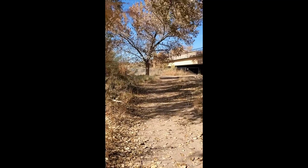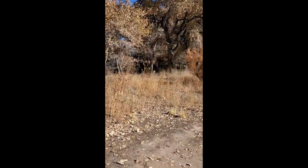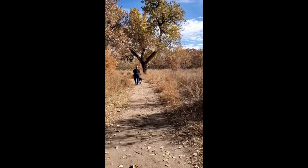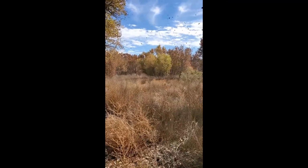I would say that beyond a doubt, one of both my favorite and Mimi's favorite occurrences during this adventure was to walk through this true fall experience. As you can hear, these leaves are just landing on us from all over the place, and it sounds so cool, along with the crunch of our shoes as well.